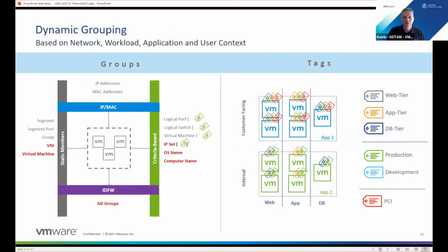So dynamic grouping is what I think makes NSX very powerful from a security perspective. The old traditional way of doing firewalling is you had to know what IP you were coming from and what IP you were going to, and that's pretty much how you wrote your rules. With NSX, we have the ability to use dynamic objects, or objects that can change in the environment, and write our policy around that.